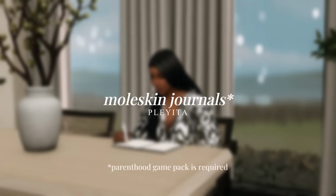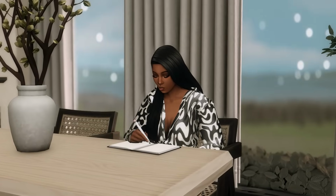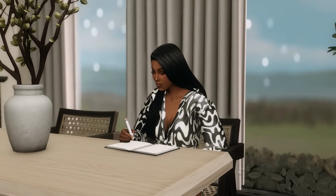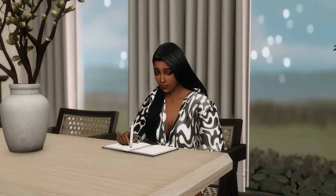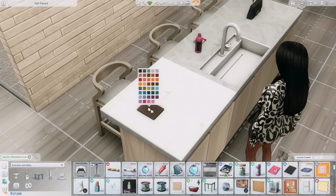The next mod I want to cover are these functional moleskin journals. These are recolors of the journals that come in the Parenthood pack. So with that being said, you are required to have Parenthood in order for this to show up in your game. I love this journal so much because it comes in so many swatches, y'all. So many. We have this pretty brown swatch. We have pink, red, and they're just all very flattering colors.